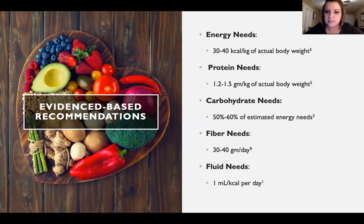So for energy, I did 30 to 40 kcals per kilogram. Protein was elevated as well with 1.2 to 1.5. Carbs and fluids, there was nothing specific, so I did a basic diet. And then I included fiber just because, like I said, he had a PEG tube placed, and we did an intro formula. And that can often be an issue, not getting enough fiber, because it can lead to loose stools or diarrhea associated with the tube feed. So I threw that in there just because we're going to be looking at that a little bit later on.